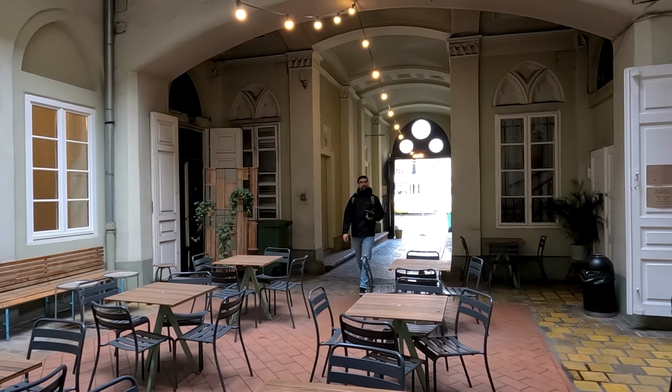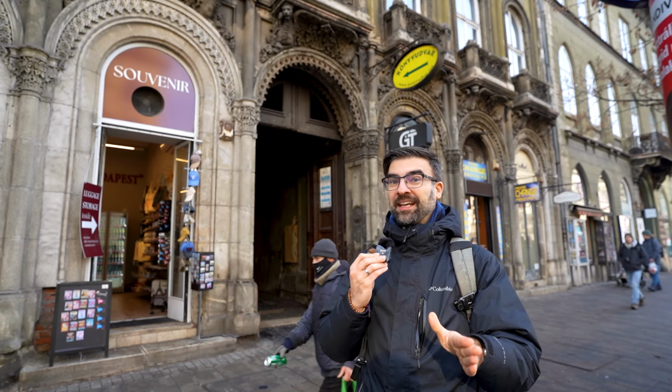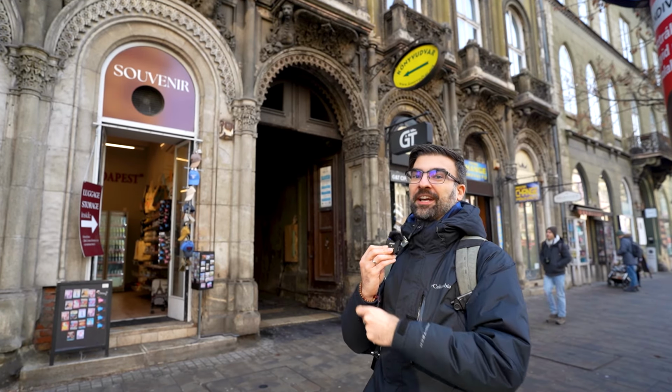And today you can also visit and experience some of these courtyards. So today, let's learn about them and check out some of them. Let's go on today's journey.